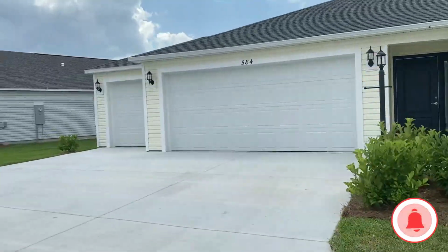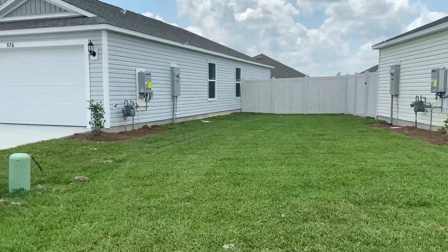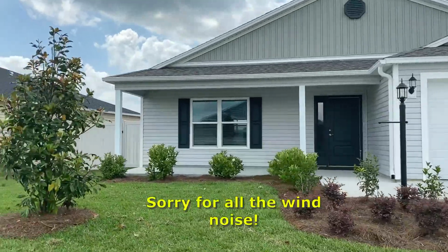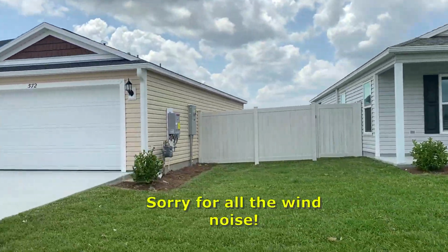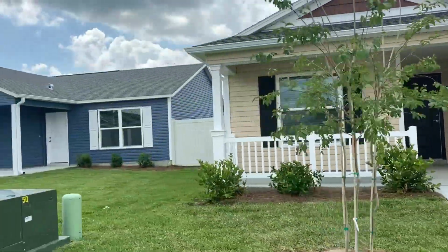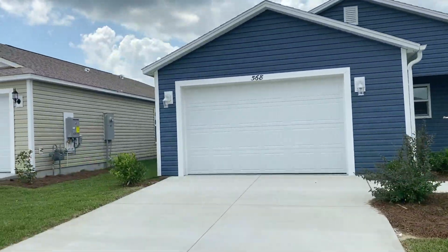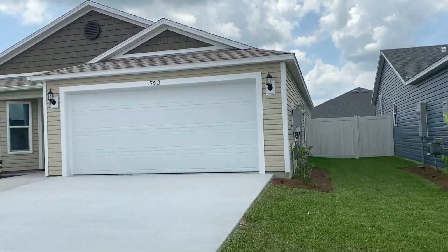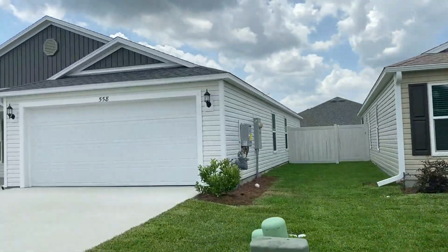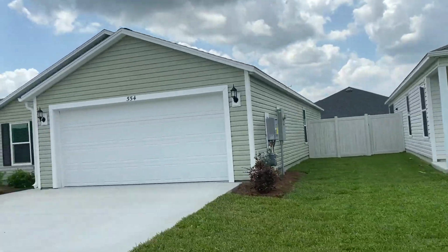The reason these are called cottage villas is because they also have fenced-in backyards. This is bigger than a patio villa neighborhood because the houses start at about 1,300 square feet and the fenced-in backyards. You can tell they're a little bigger than a patio villa neighborhood.